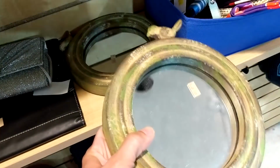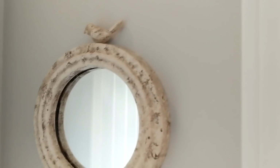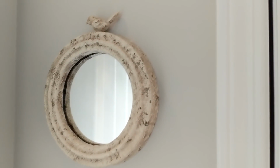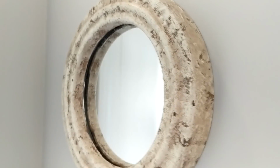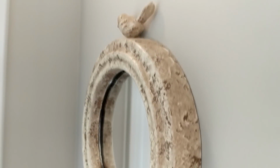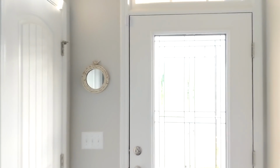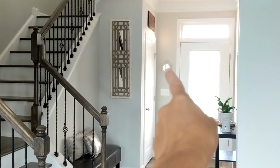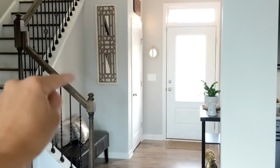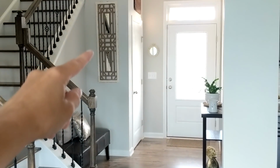And I had them in my cart, and I was going to get both of them until I found this really pretty white one on another shelf. Here is a close-up of what it looks like. It's kind of a creamy color, and it has kind of a distressed look to it, and I love the little bird on the top. So I have it here in my entryway right beside the front door, and I thought the tones went really well with the other mirror I have on the other side here. I really love how this looks here, and I'm glad I didn't get the two green ones.